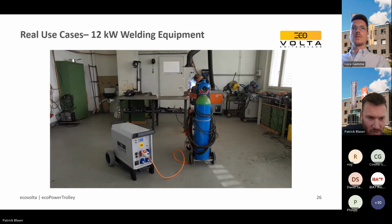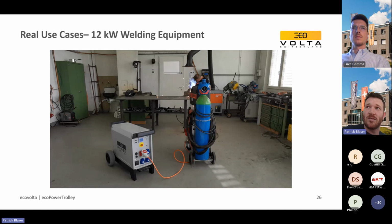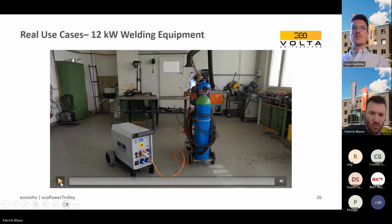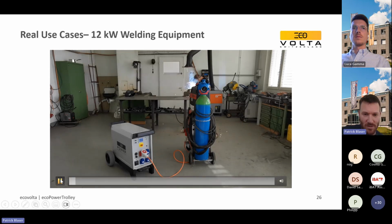And I'll show you the video, hope it runs. On the back, you see a welder welding a 10 millimeter iron plate until it's welded through. If I'm able to manage.